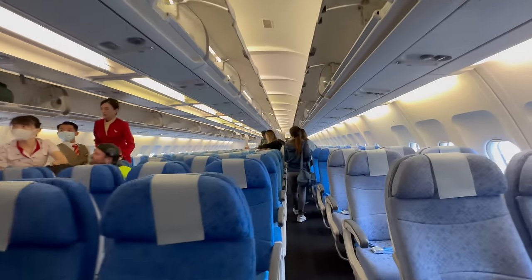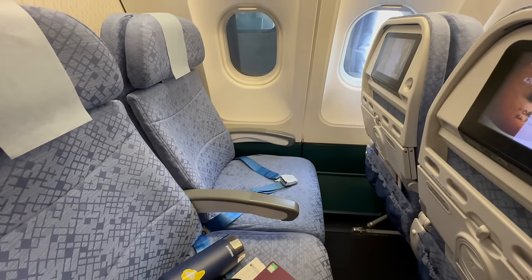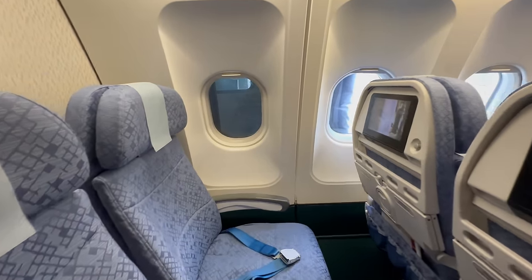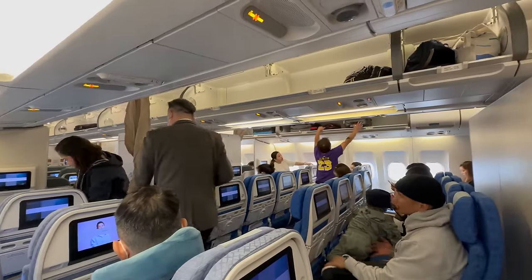Welcome on board the Cathay A330. He pointed us the wrong way. Cathay has 5 different configurations of A330. We should have turned left. Our seat today is 42A in the first cabin of the 3 economy cabins.